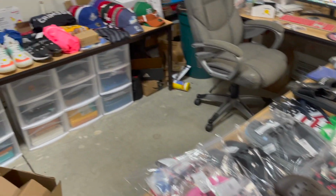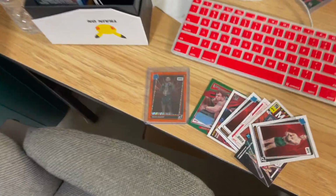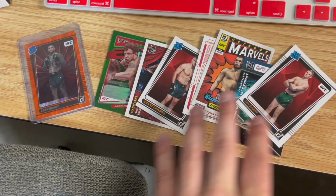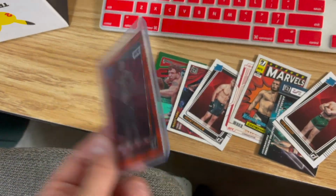All right, here's everything that sold from over the weekend. I've actually sold a couple more things since I started gathering everything up, but we're just gonna run it with what I have. I sold some UFC cards. We'll start off here. I ripped a couple of these boxes, and these are all a couple bucks each. This one went for like $40 though, so that's nice.